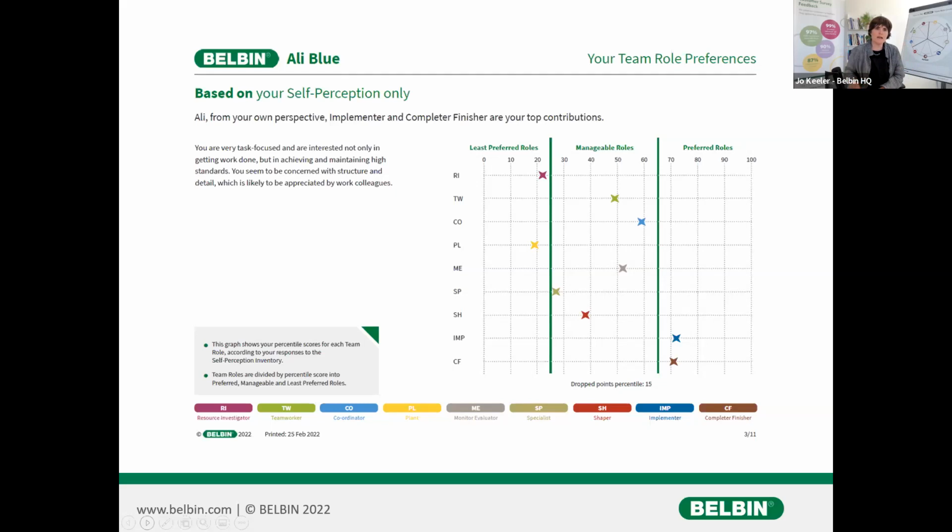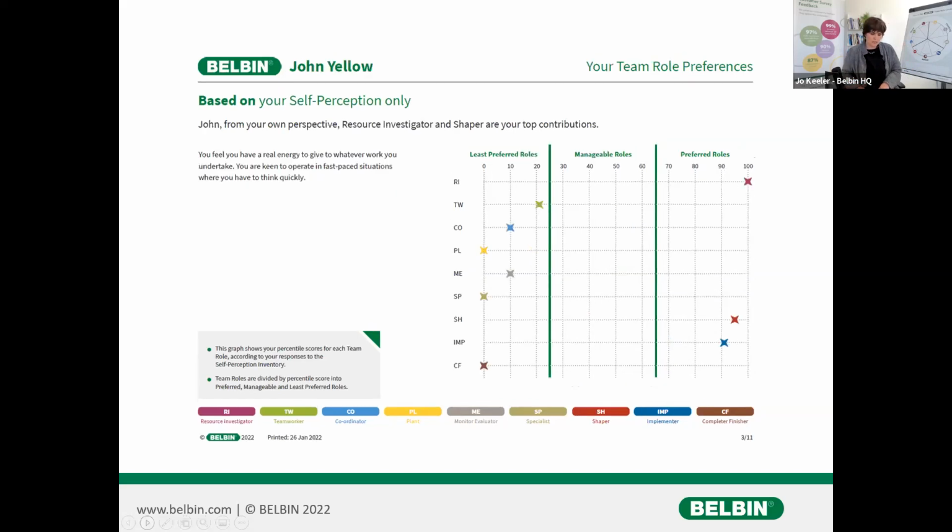I'll just give you a different report here. So we're moving through Ali. This one's going to be John. And as you can see with John's, it's far more distinctive, isn't it, this profile? You can really see those preferred roles there, the resource investigator, the shaper, the implementer, and the least preferred, there's nothing in the manageable.